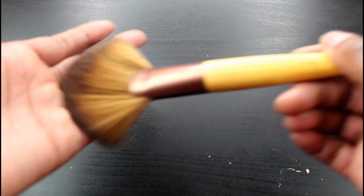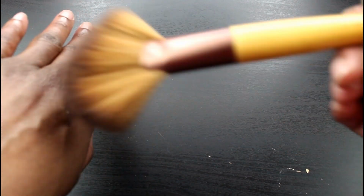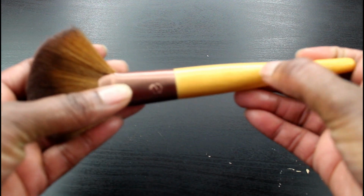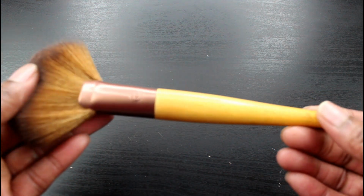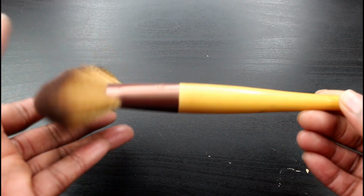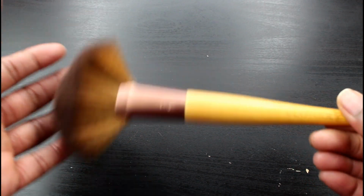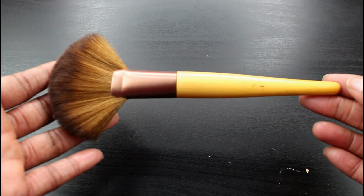I usually just pick up the product on the side like this and then just place it, and I like to sweep it around my eye in a C shape. And yeah, it's super soft, and I really love this brush. It's got a wooden handle, and $9, well, $11.99 if you buy it with another brush. But really, really nice brush. I've had it for a long time, and it's still together, hasn't fallen apart, hasn't shedded. A really good quality brush for an affordable price.